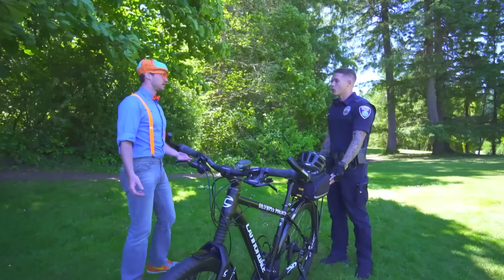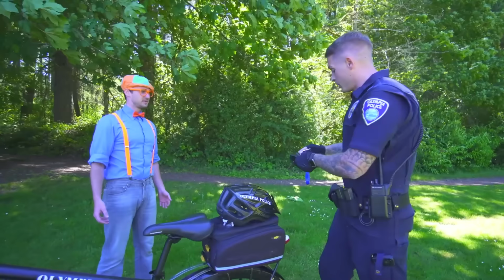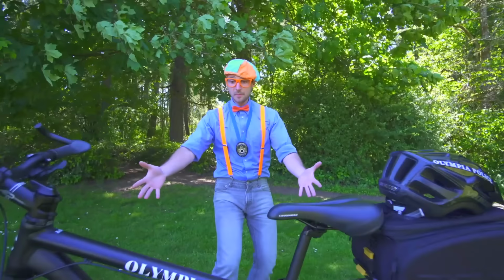Oh, I got this special badge just for you. Whoa. Wow, look at that. It even has my name on it. Whoa, I am honored. Whoa! And look at what you rode up on! A police bicycle! Can I look at it? Of course you can, Blippi.